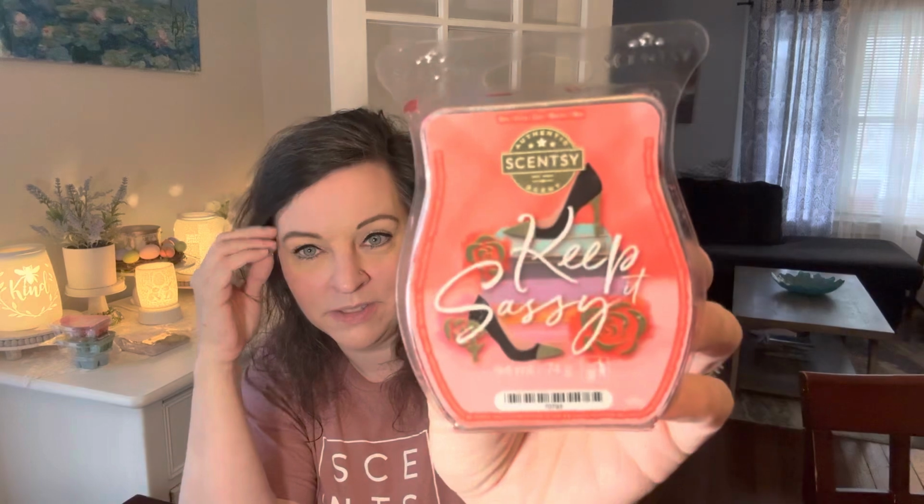Then for the 27th, it was Glam It Up, melt a wax with glitter and mica, or melt a sophisticated, classy style scent. I melted Keep It Sassy. And this was going at the same time as Pink Apple and Nectarine, which was in my bedroom. This was in the office area. And this, my friend Lee gave me from the UK. They have a similarity, and this is so darn pretty. I wish it was in my club. Wish I hadn't kicked it out.